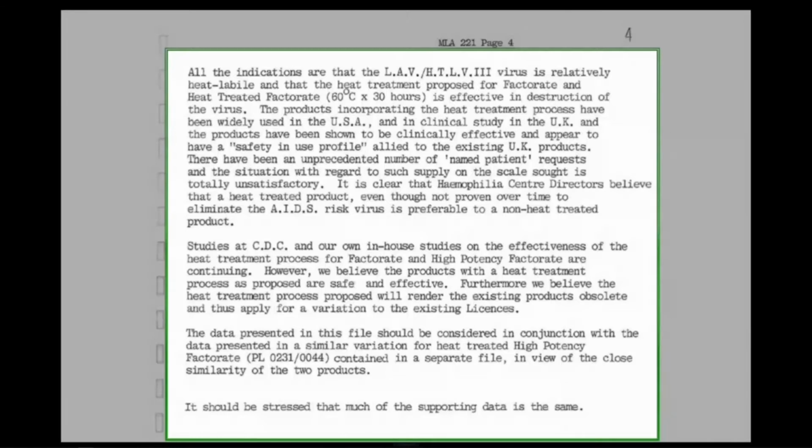there's then further information about the proposed heat treatment process, which was 60 degrees centigrade for 30 hours. It's asserted that all the indications are that this process is effective in the destruction of the virus. And then if we pick it up a few lines down in that first paragraph, there have been an unprecedented number of named patient requests, and the situation with regard to such a supply on the scale sought is totally unsatisfactory.